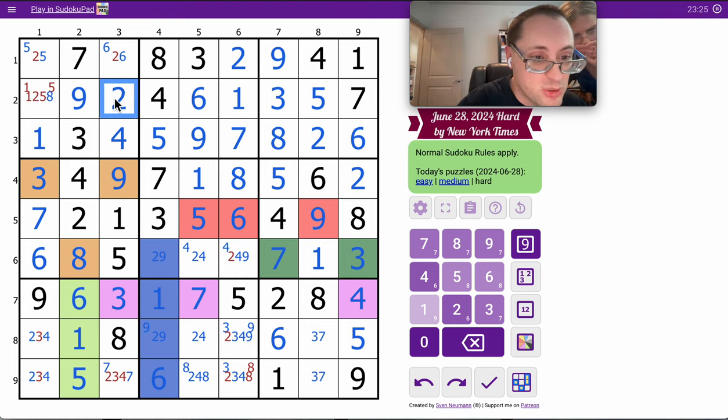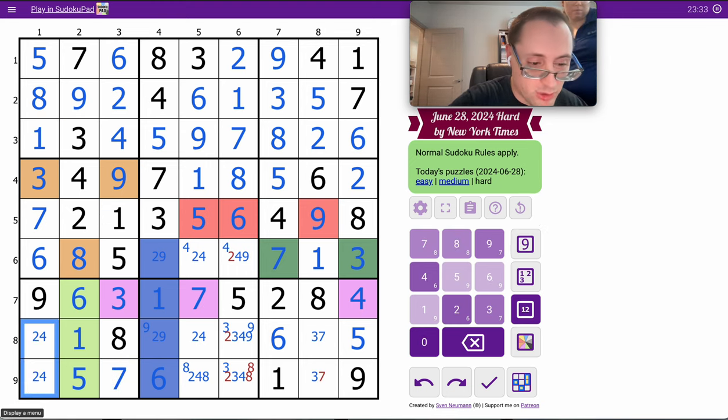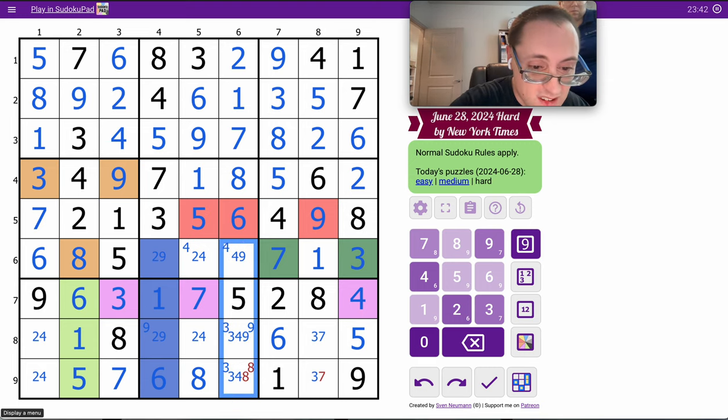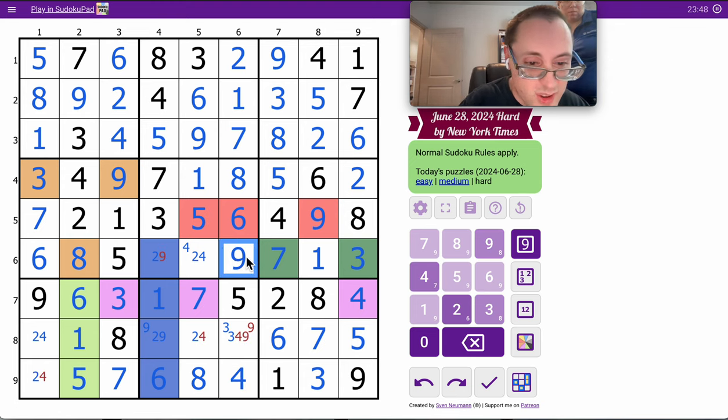The 6, 2 and 6 in column 3 are done. This is 5 and 8. This ends up being 7 because that's resolved to a 2, 4 at the bottom of column 1. This is not 8, so that one is. Yep, there's the 9 that my wife pointed out.